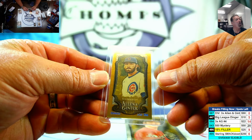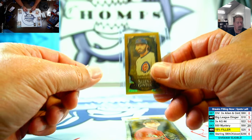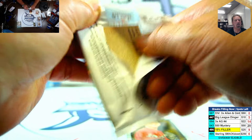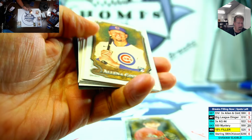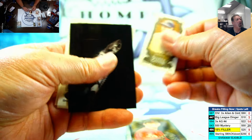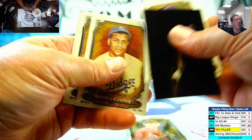Look at that. 31 of 50. That's a beautiful card right there. Nice hit, Rose. Peacock. Lou Gehrig. Nice A and G back right there.